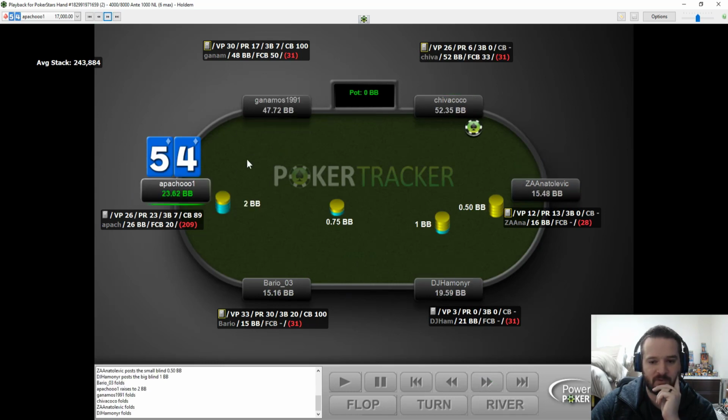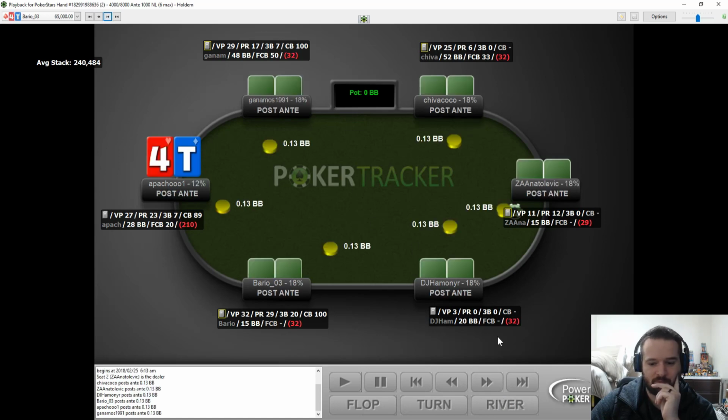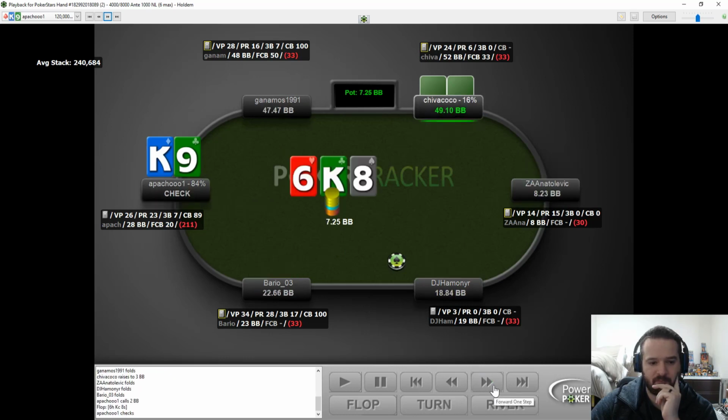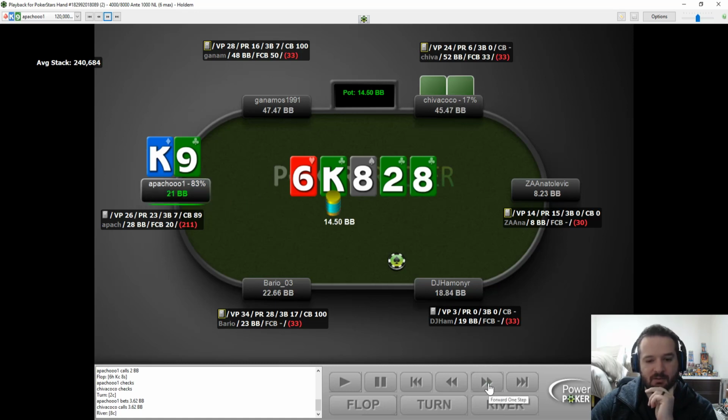Not going to be opening 5-4 suited here from this spot with our stack sizes. When it goes check, check, I think we just want to start betting for value here. Probably something like 2/3 pot or 3/4 pot, somewhere in that range. I think a little bit small here, but definitely glad that we bet instead of check.